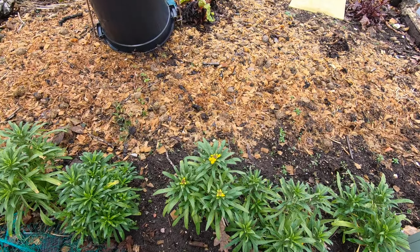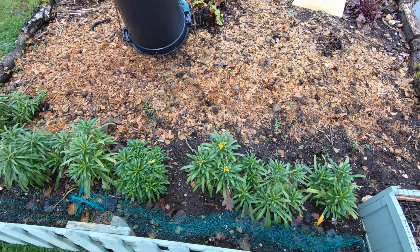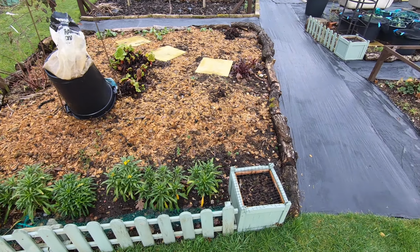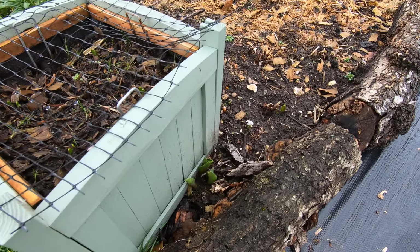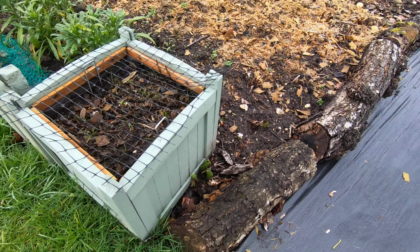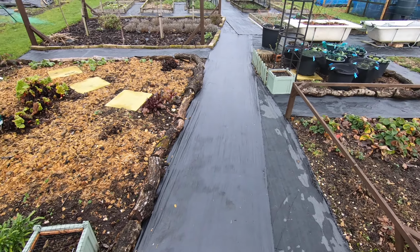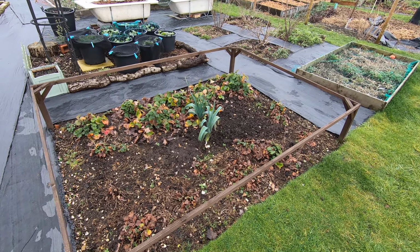And the wallflowers are flowering. They're convinced that it's spring. And we do have some signs of tulips as well. Though that one's badly positioned because that's one that from previous years had got forgotten about. So it's well established, which is why it's up early.